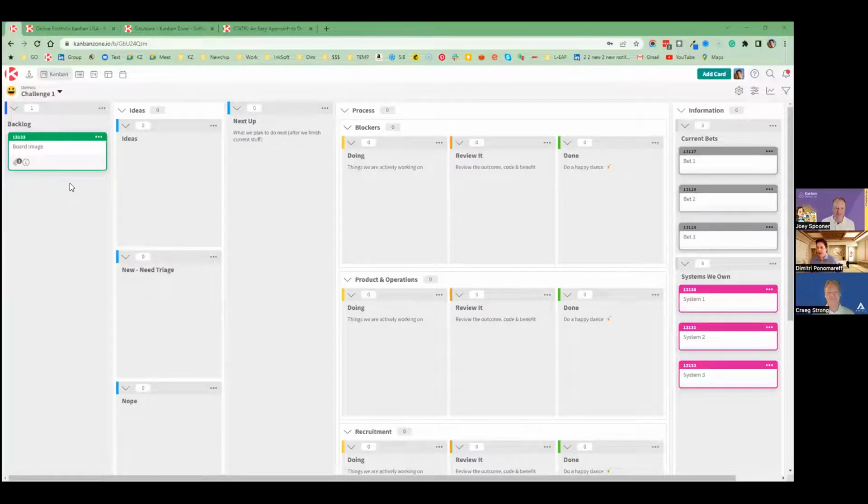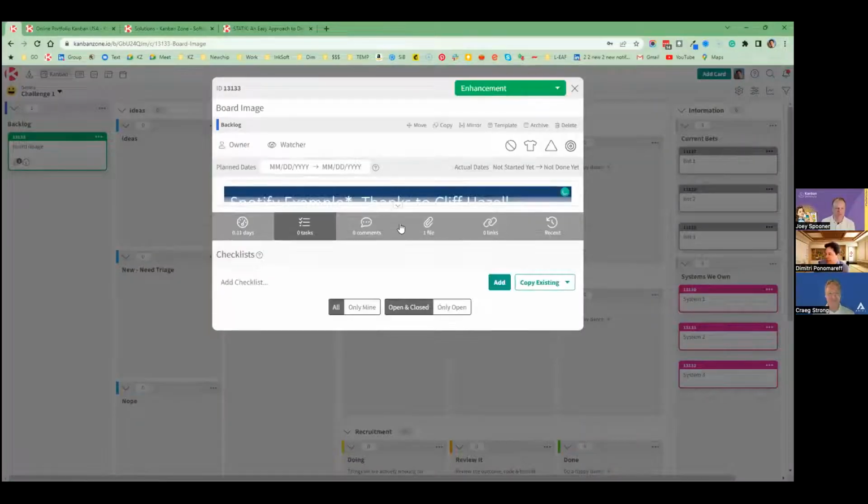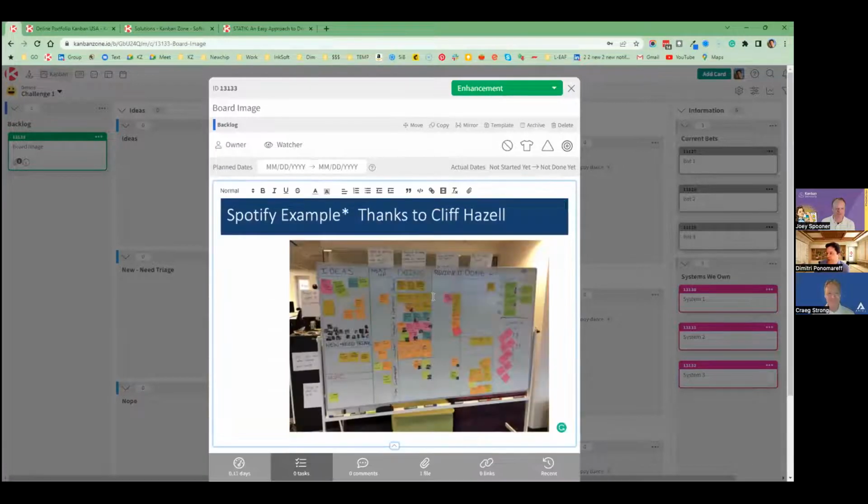So let me share my screen. This is the first of his two challenges. He sent me this picture and he said, Dimitri, can you recreate this? And I'm like, fantastic, it's a real picture. Even more fun, you'll notice there's some dancing people in here, and I even reproduced the dancing people.